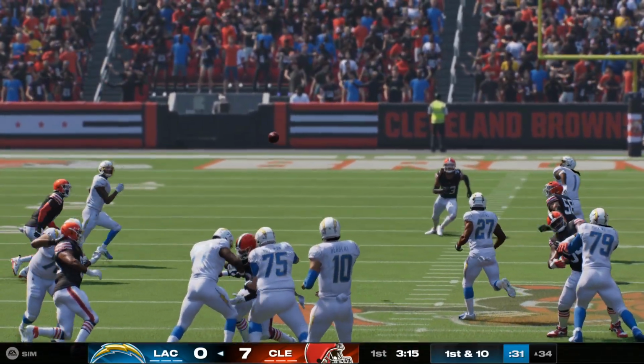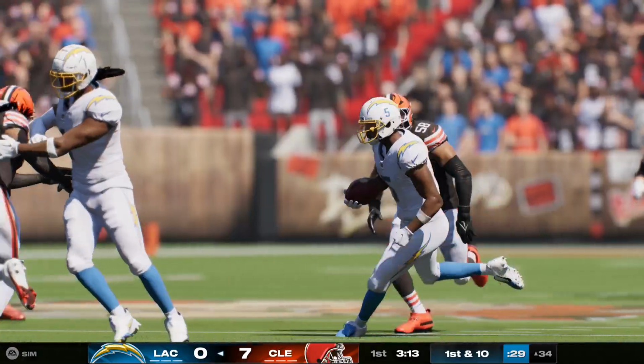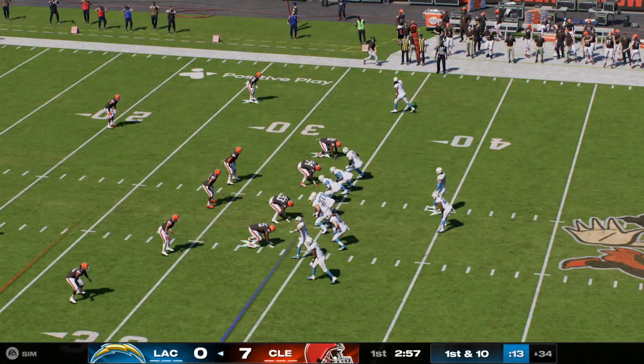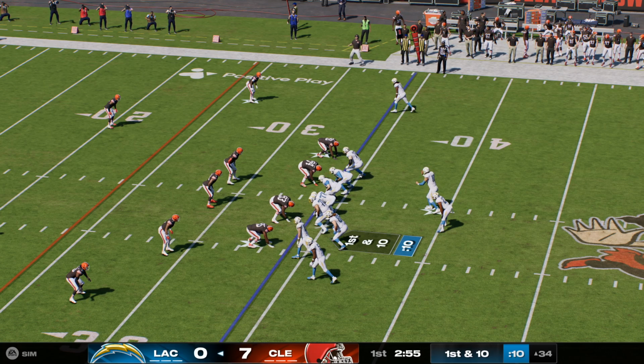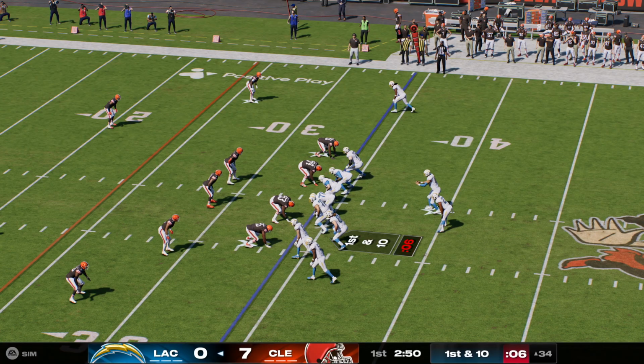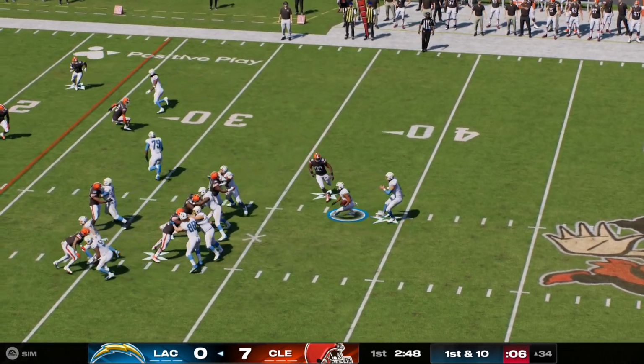Zone route running, Mike, is very simple. Once you come off the line of scrimmage after the ball is snapped and you know it's zone coverage, as long as it's sort of in the area the quarterback expects you to be, my rule was just run where they're not, and when he throws it, catch it.